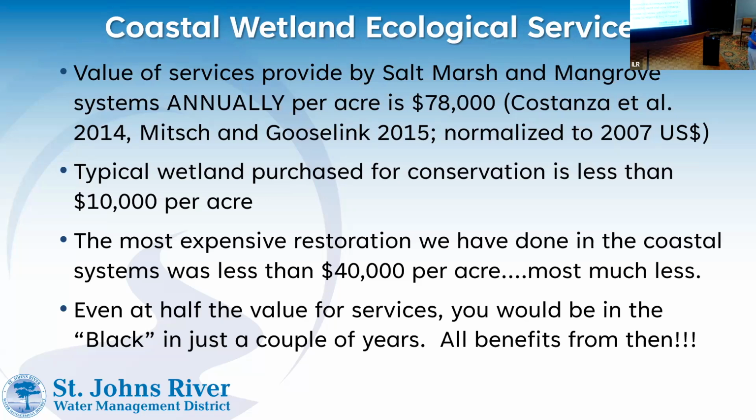Even if this number is inflated, let's say it's only $50,000 rather than 78. We spent $50,000 to buy and restore. So while our restored wetlands take a few years to get fully functional, it doesn't take long before we're in the black for any of this restoration activity we do. And this is not the value to the landowner. This is the value to the community. The landowner's not the only guy that fishes there. The landowner's not the only guy that lives nearby. You know, there's a lot of things in those values that benefit broader groups.